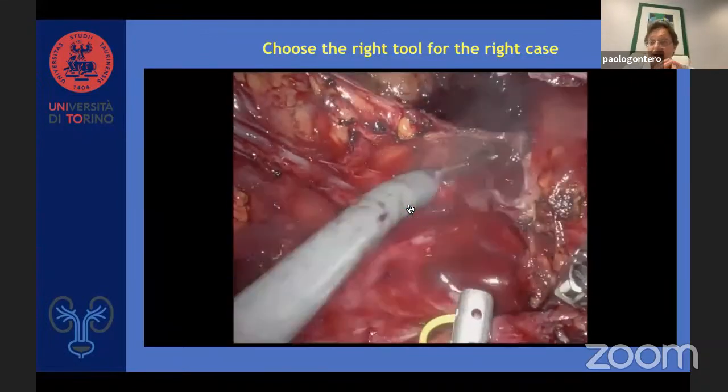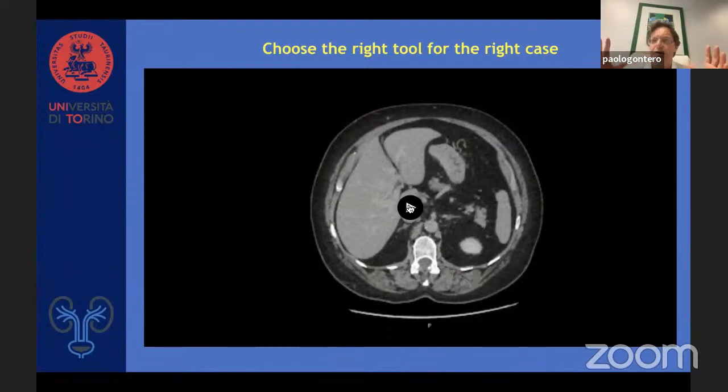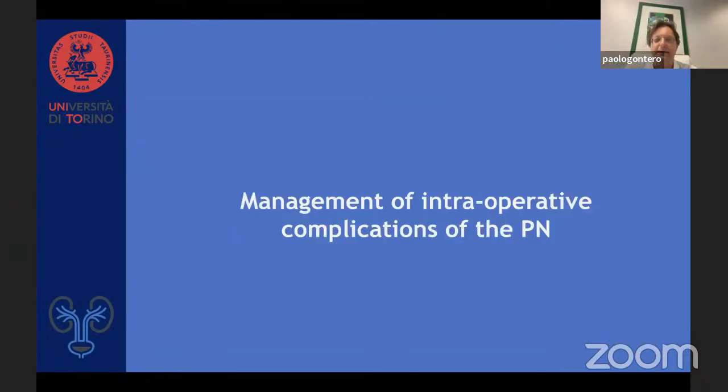The message is, if you are using different tools, open, robotic, laparoscopic, try to choose what is the best tool for a given case.